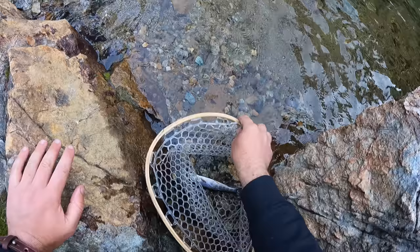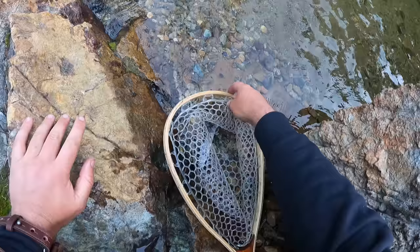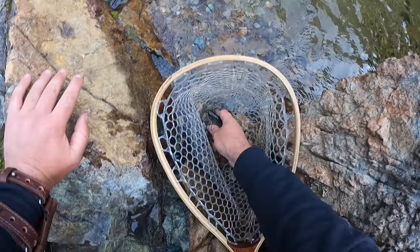Oh, man. Even though they're invasive, I shouldn't let them go, man. He's so small, though. He's so small. All right, sorry, buddy. You're the right fish, just living in the wrong area.